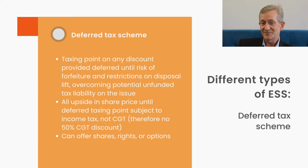When is the tax deferred to? Under the deferred tax scheme, you won't trigger a tax liability until the risks of forfeiture and other restrictions on disposing of the shares are lifted. So that might be in 2 years, 3 years time. It's up to you, the business, how you design the plan.